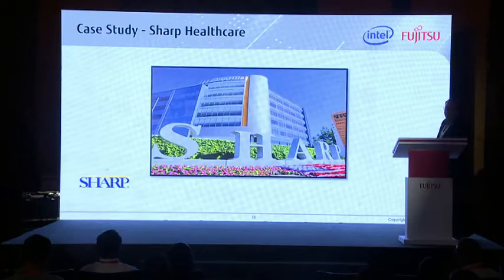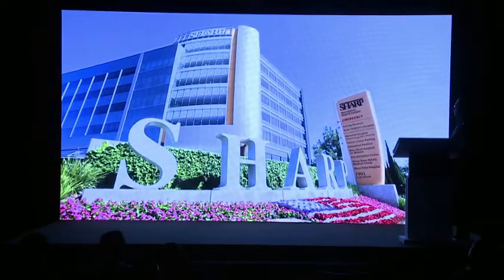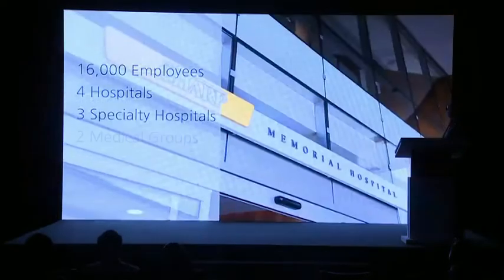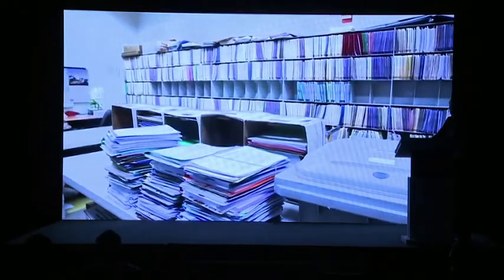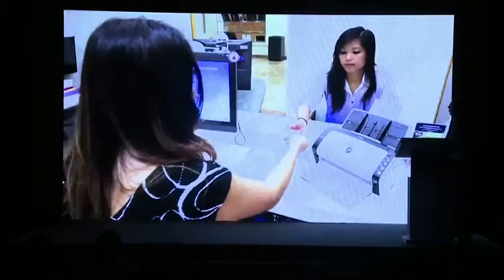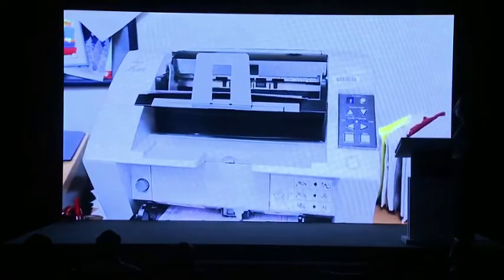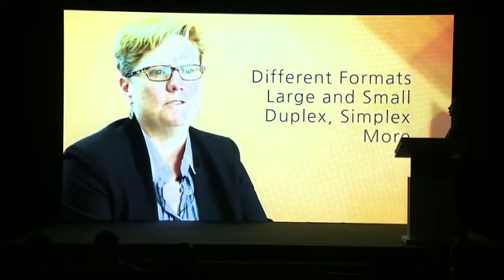I'll just show you another case study from one of our customers. Sharp Healthcare is an integrated delivery network in San Diego County within the state of California. We have 16,000 employees, 4 hospitals, 3 specialty hospitals, 2 medical groups, and a health plan. In the medical industry, you have to keep medical records anywhere from 10 years to 21 years to 50 years. As you can imagine, we are inundated with paper. We scan many different types of documents: patient ID cards, authorization forms, human resource forms, paper claim forms. We scan in all different formats, large format, small format, duplex, simplex, everything from patient care documents to business documents.